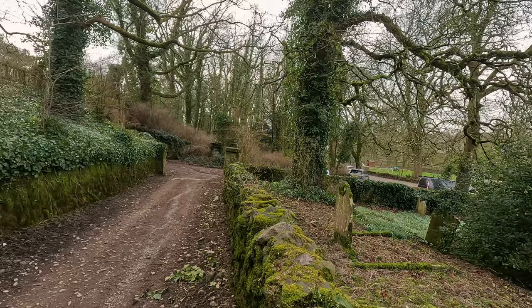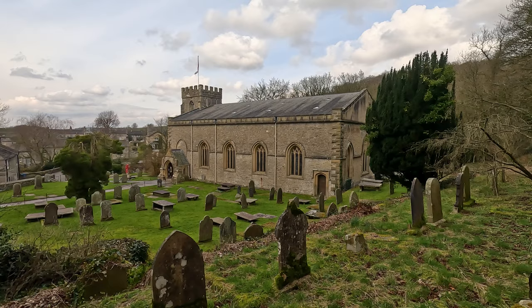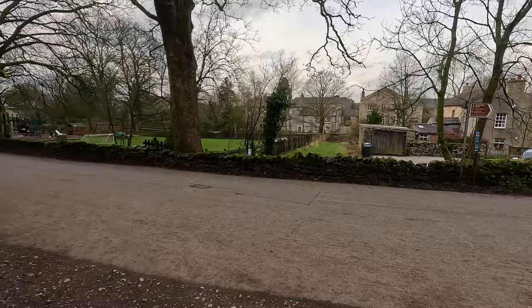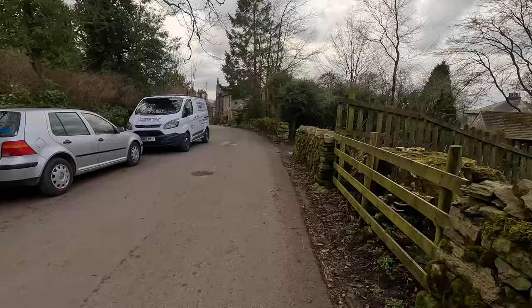If you look over to the right now, you can see you've arrived back at the church. Follow the track back around the bend, and then upon meeting the road, turn left. Head back along the road to turn left back into the car park.